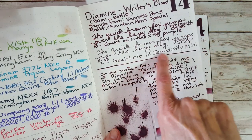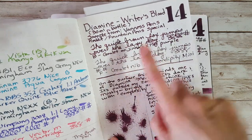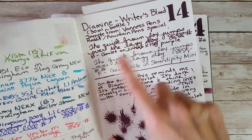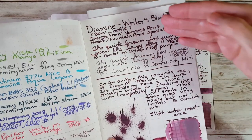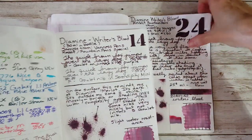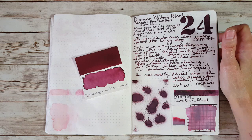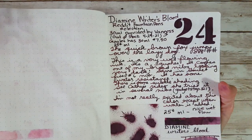Here, I put it in my Serendipity in a fine nib, and it still looked really, really dark. It almost comes out of the nib almost black. And that was true even in that fine nib. And then up here, it was a Goulet broad nib. So a Goulet broad nib, a number 6, it comes out even more intensely and looks even thicker than this Lamy. This is the Lamy over here. I have a feeling that I'm complicating things. But anyway, let's look at it a little closer.